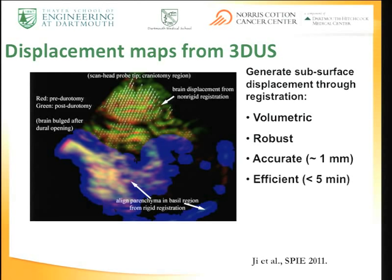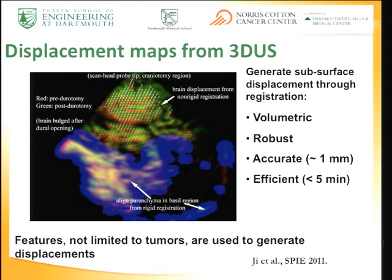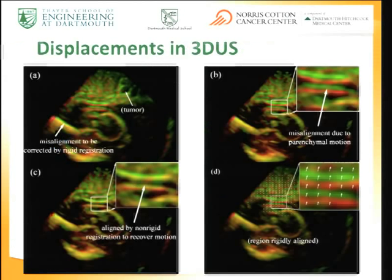And the nice thing is you don't have to segment anything, and the features aren't limited to tumors. So whatever's in the ultrasound, and another argument, again, for the 3D acquisition, we find it to be more feature-rich than the swept version. And here's a nice illustration. Let me walk through this for a minute. It illustrates it kind of nicely.